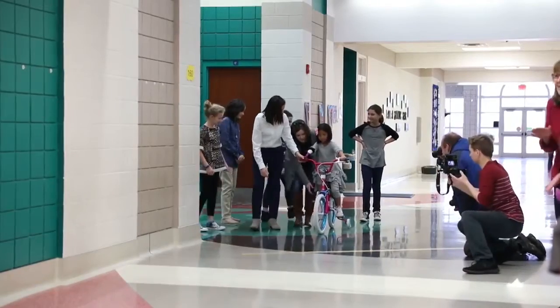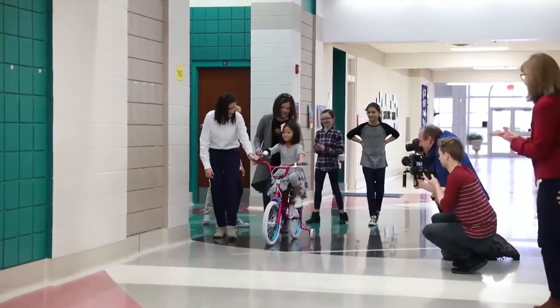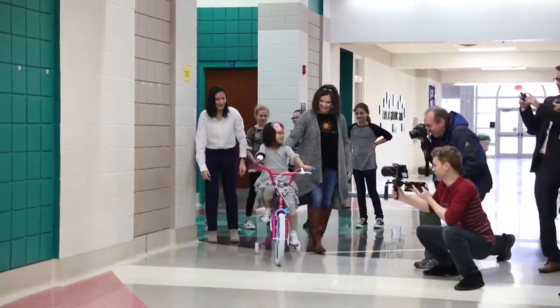It's just a great opportunity for the kids to be able to work together, make that difference within the community, and hopefully everyone within the community can see that regardless how old you are, or how young you are, how big you are, or how small you are, you have an opportunity to make a difference within our community.